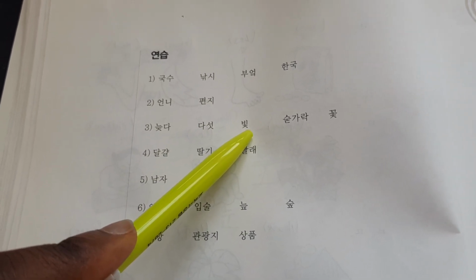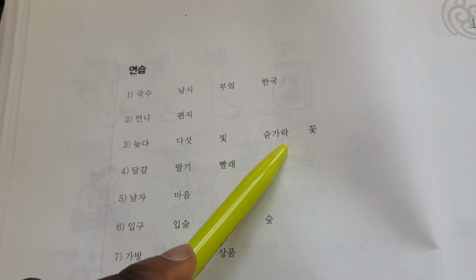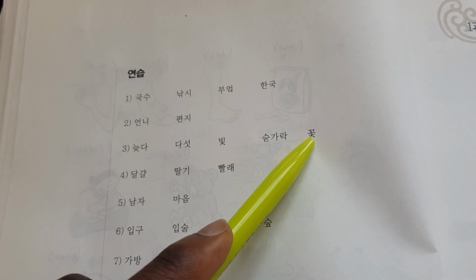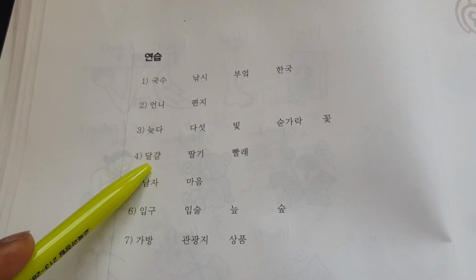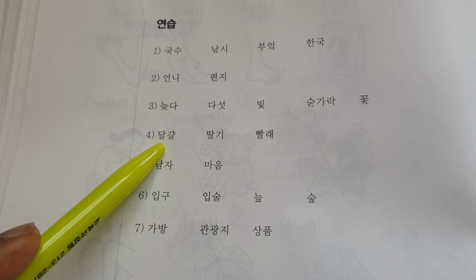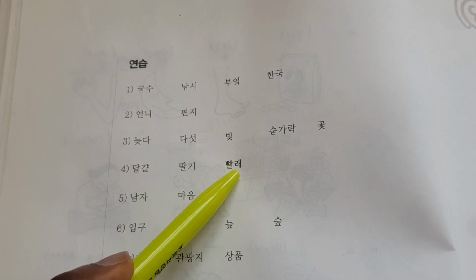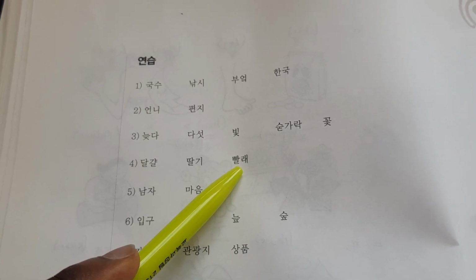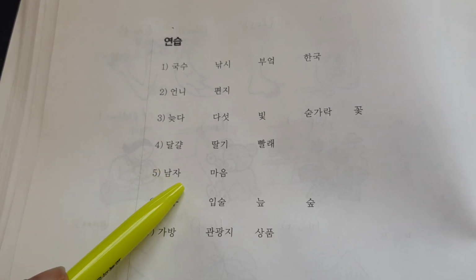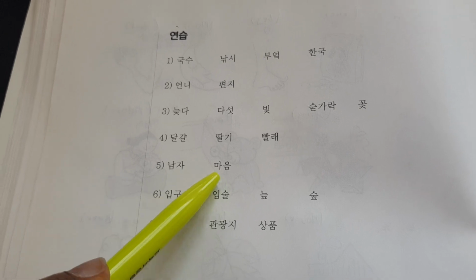C, bit, like bitchy, not bitch, like bit, okay. Now 3D, sukkarak. 3E, code. Okay, let's go to number 4. Number 4A, dalkya. B, dalgi. C, number 4C, pale. Number 5A, namja. Number 5B, maun.